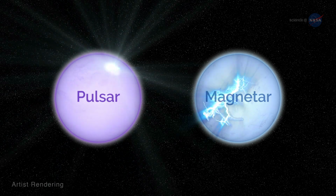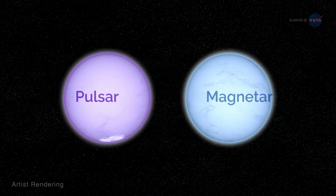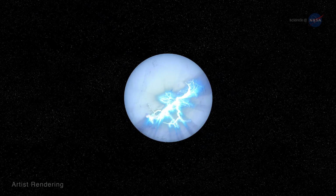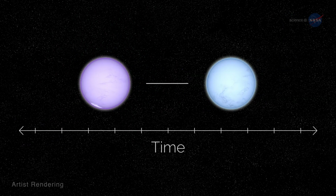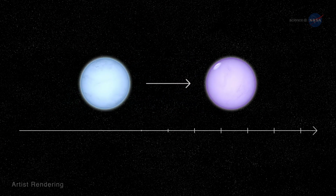But in the last decade, evidence has emerged that shows they might sometimes be stages in the evolution of a single object. That's right, a neutron star might just be two sides of the same coin. First it's a radio pulsar, and later becomes a magnetar. Or maybe it's the other way around.